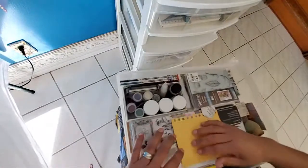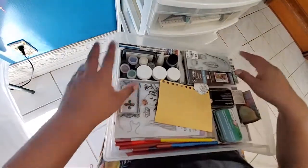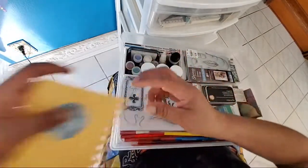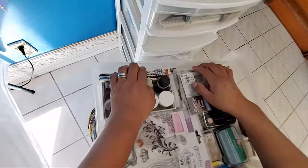All right, it's nice and clean now. Now to put the drawer back. I don't think the drawer is that dirty, but I have been taking everything out, even the random papers, in order to actually clean the drawer as well. So I'm going to go ahead and do that.